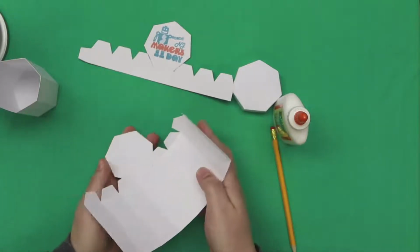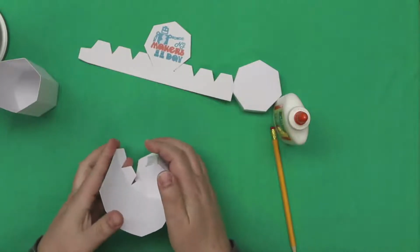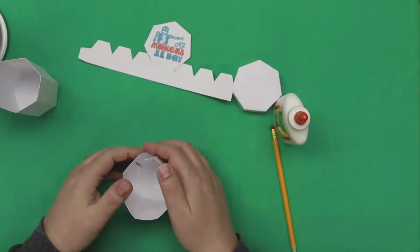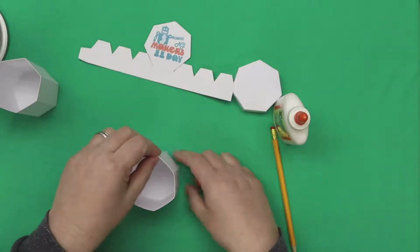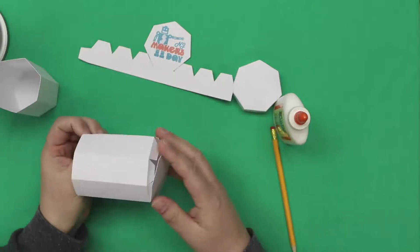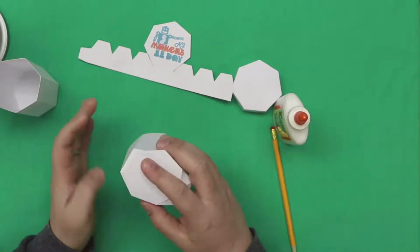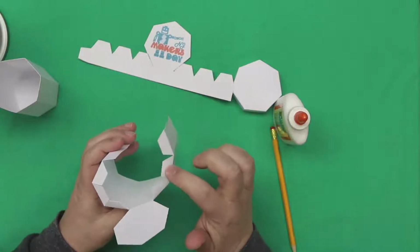So what we're trying to do here is we're trying to form a box by bending everything and rotating everything around the actual main piece, and then we're going to glue that all down. So as you can see, if I turn it around this way, everything opens up. So we have these tabs around here that we're going to put some glue on, and from there we're going to glue this big tab right here down to it.